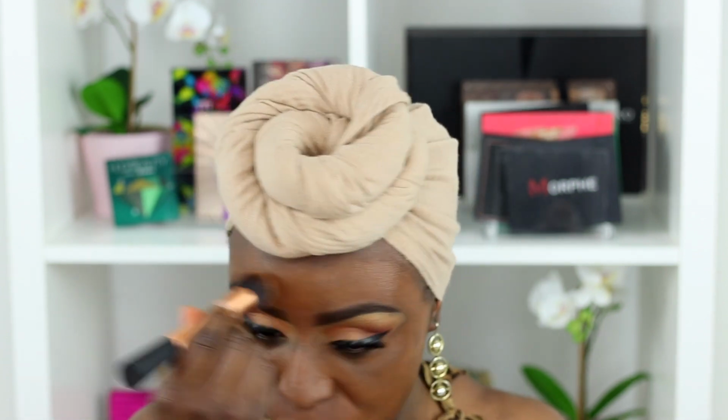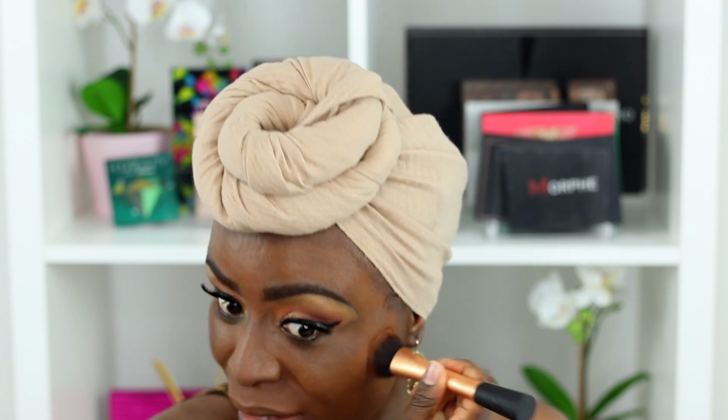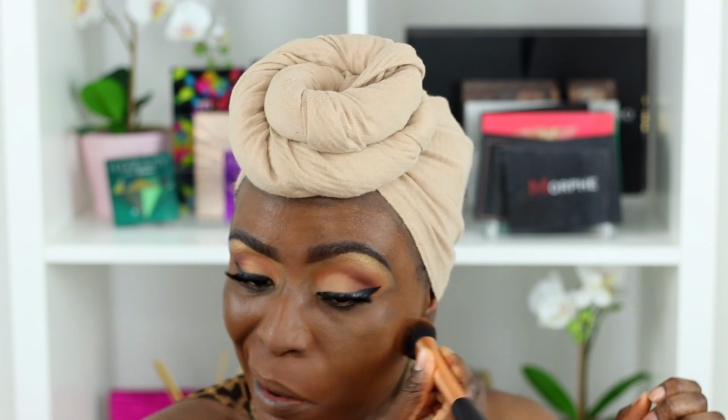Yeah, I'm feeling like an Oompa Loompa right now. I don't remember it being this red when I last wore it, but anyway, I'll make it work.